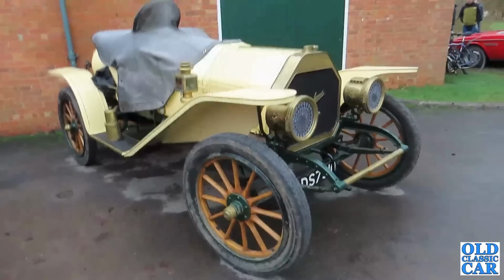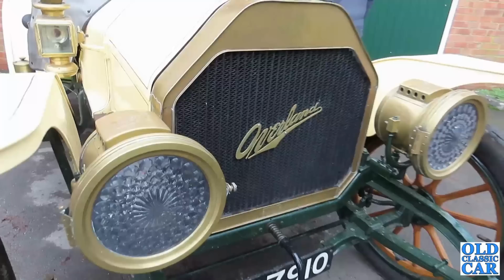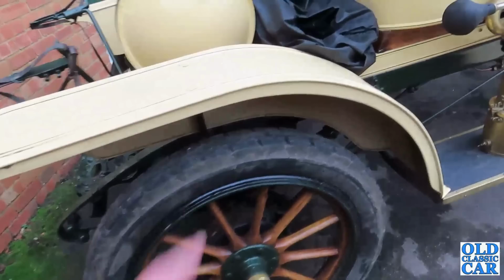Not sure how I missed this one before, but probably one of the oldest cars here is this Overland. Look at the lamps on that, as well as having the make name on the top of the lamp. Look at the lenses. Proper brass era car. Obviously wooden spoked wheels, brakes on the back. Similar to the arrangement we had on the Dodge, no brakes on the front, correct?